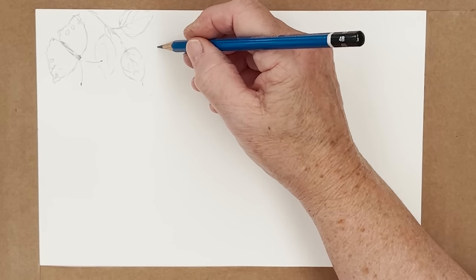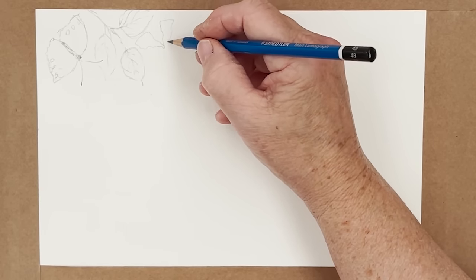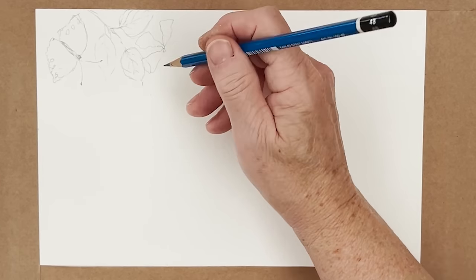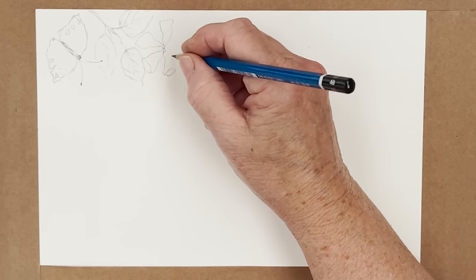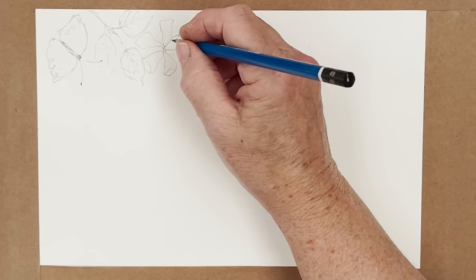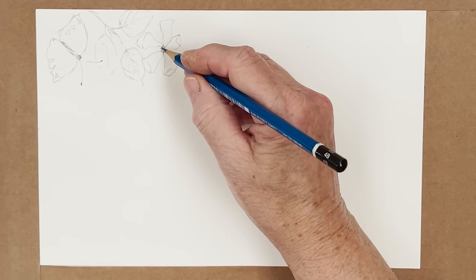Also, I don't know if anyone else has got this, but I have a kind of mould allergy. I'm drawing a clematis flower here, which is made worse by digging in the garden because there's so much mould in the soil, isn't there? That's going to be mauve.